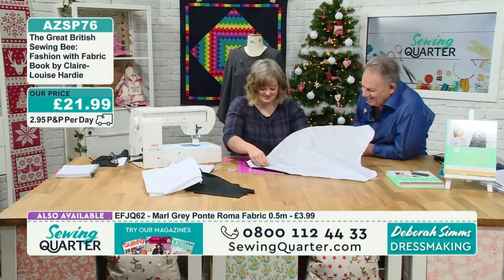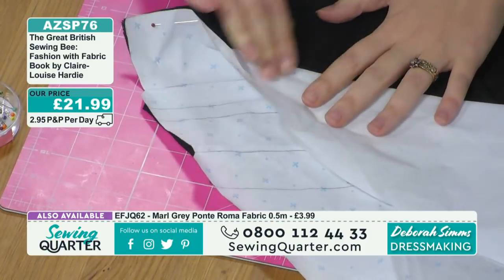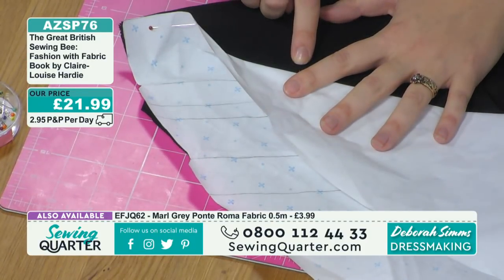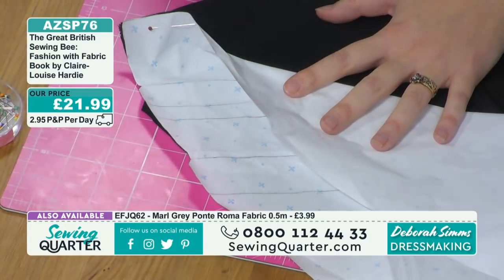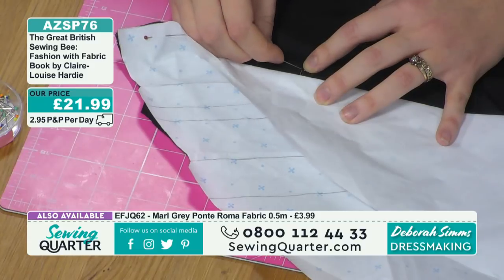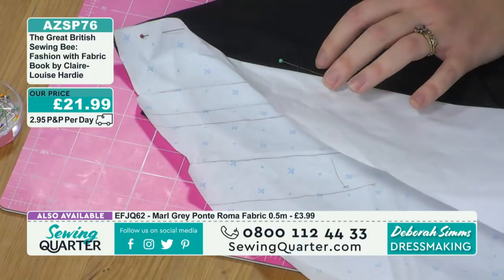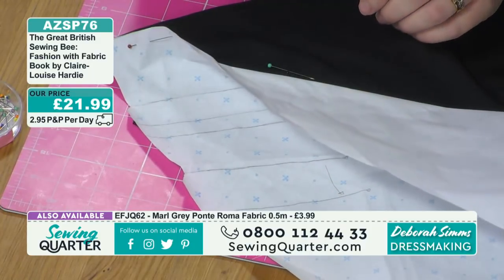Don't worry. So then what you do is fold your paper back. And you can see where the pins come through. The pin's gone through the fabric. Then you can either get a pin and just put a little pin in where that marking needs to be. Or, if you've got some chalk, you can just put a little chalk mark there. Okay, so that's just marking the end of your pleat.